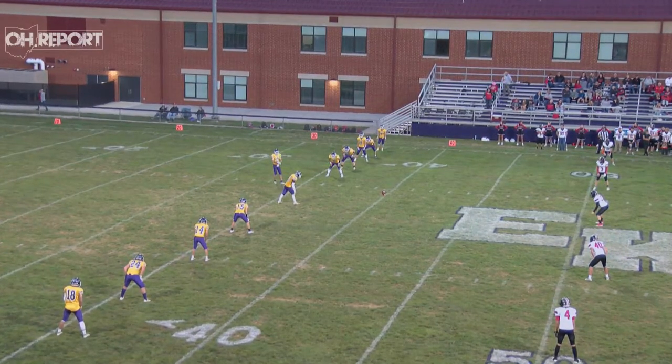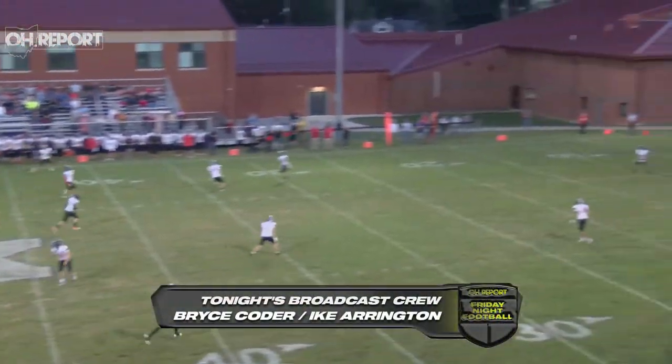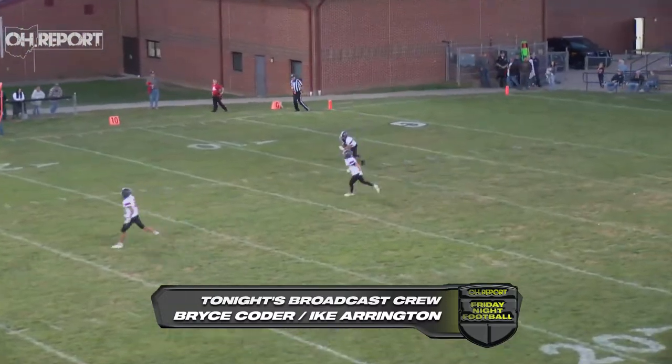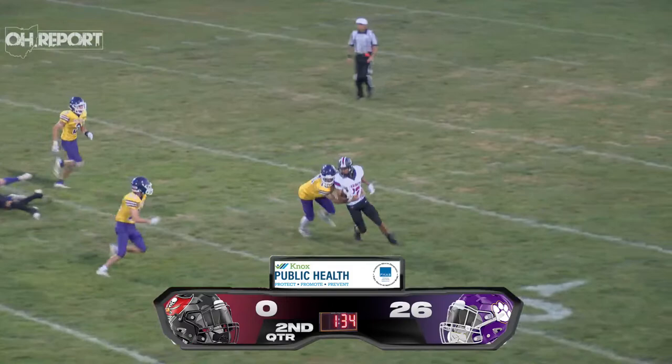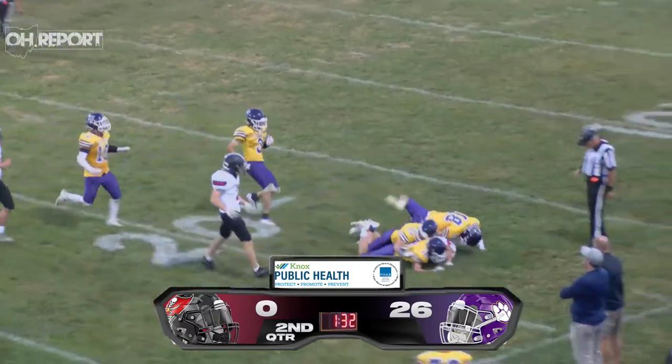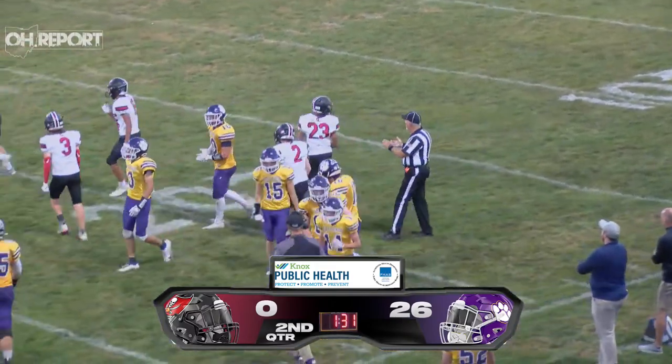Bryce Coder, Ike Arrington, Howard, Ohio, East Knox taking on the Pirates. They took a 26-0 lead on that last drive. A minute 30 left in the second quarter. The Pirates receiving, taken down around the 19-yard line.